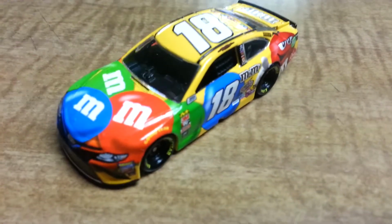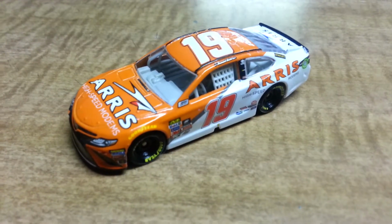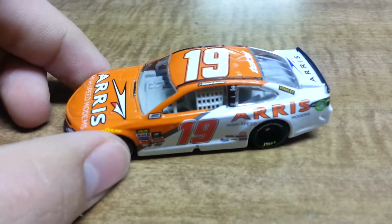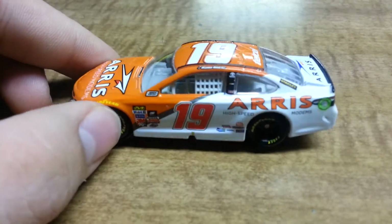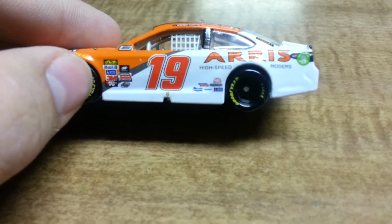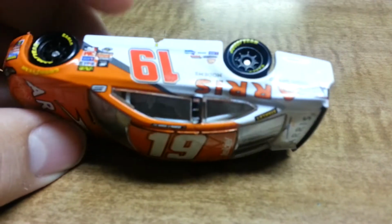And that is Kyle Busch's number 18 M&M's Camry. And here we have the second and final car from 2017 that I have. This is Daniel Suarez's Eris high-speed modems car. It is orange, a little bit of gray and white in the back, as you can see.